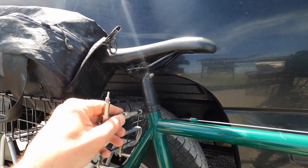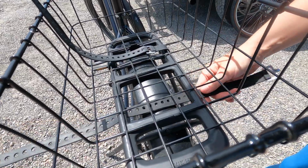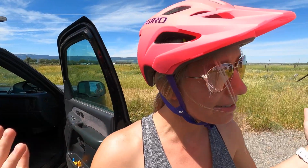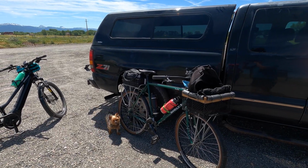We are in Tetonia, Idaho today. There is a rail trail, Ashton to Tetonia, that we came to check out. There's some train trestles and we have a view of the Tetons. So a little bit windy again today, but we're in Idaho, so what can I say? Ready, Spency? Let's go, bye-bye.